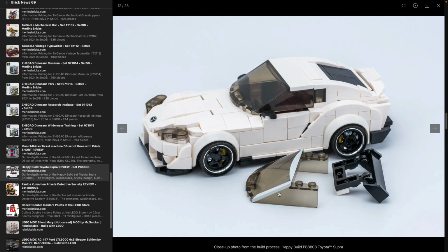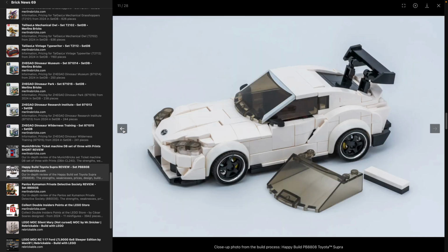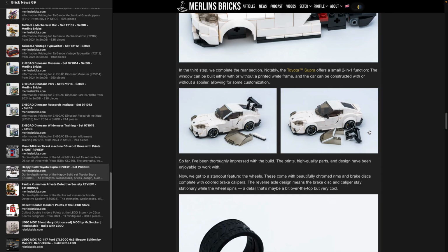really work out. However, they actually put 2 different window pieces in there. One is printed, the other one is not. And one has a spoiler and the other one has not. And this is what I was talking about, printing white on trans black did not really work out. But again, you have a second window in there as well, which is amazing.